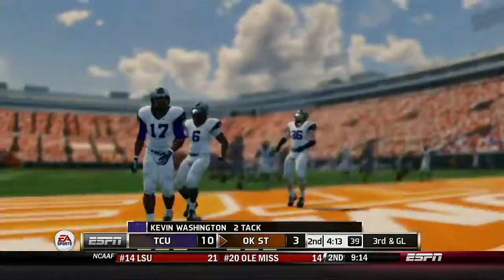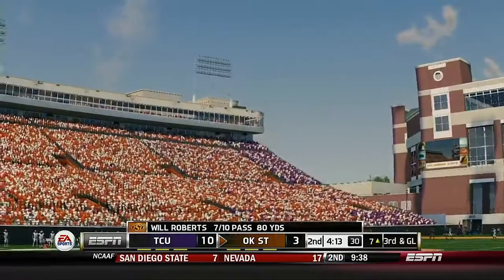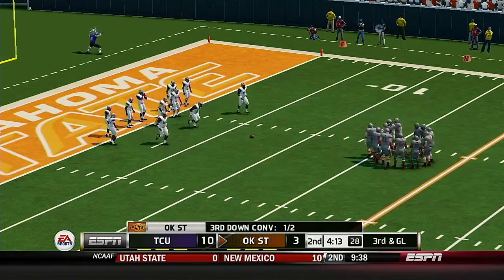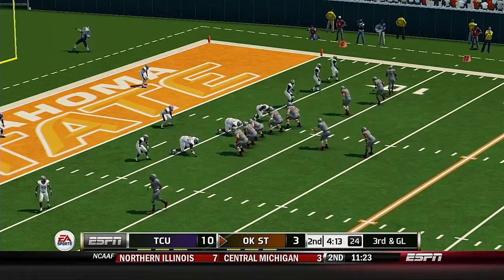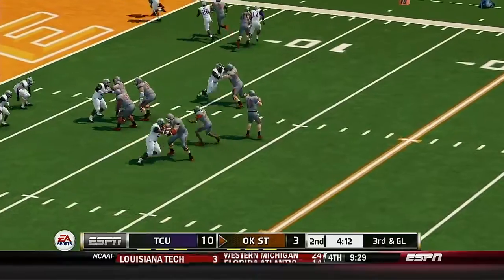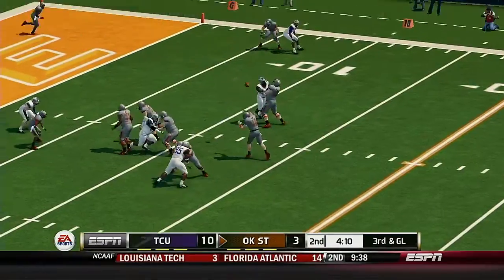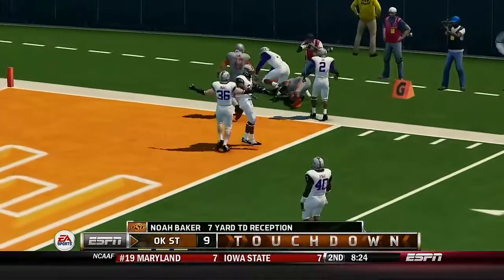Here we go. Throws quick to the receiver, and it falls incomplete. He intended to see her on the play. That makes it third and goal. Watch 36. 36 to Mike. Quick strike to the receiver. Touchdown.